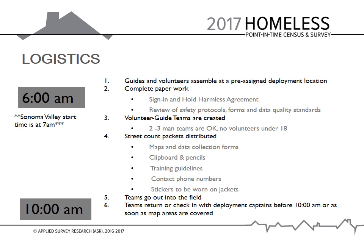By 10 a.m., we ask that you are returning back to your deployment center. So if you foresee that you're going to need more time to cover your census map area, we ask that you check in with the deployment captain before 10 a.m. to touch base with them. But ideally, everybody will be headed back by 10 a.m. to turn in materials and also have the guides get paid.